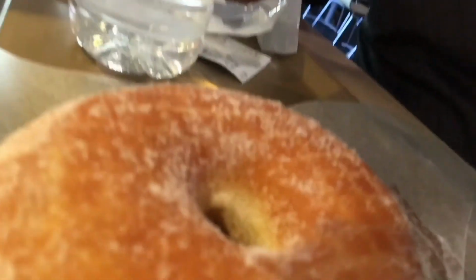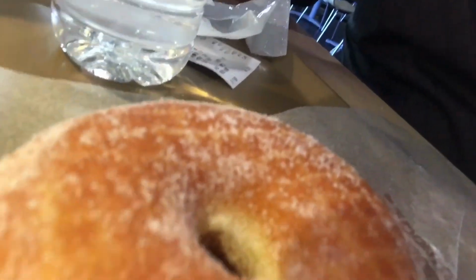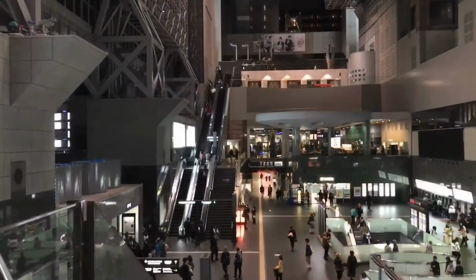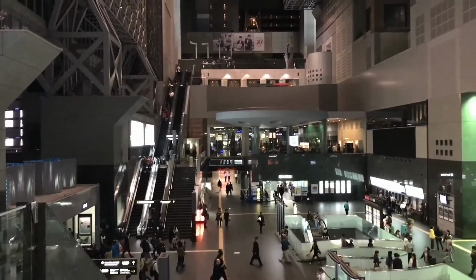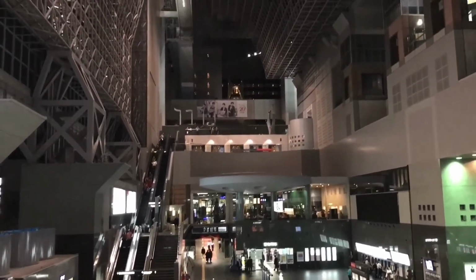Alright, I've got one more donut. You see that? Extreme close up. So I'm going to work on that, and then I will take the airport train, the one that goes to Kansai Airport, but I'll be taking it back to my hotel in Tennoji. I have enough time to check out the night atmosphere here in Kyoto.